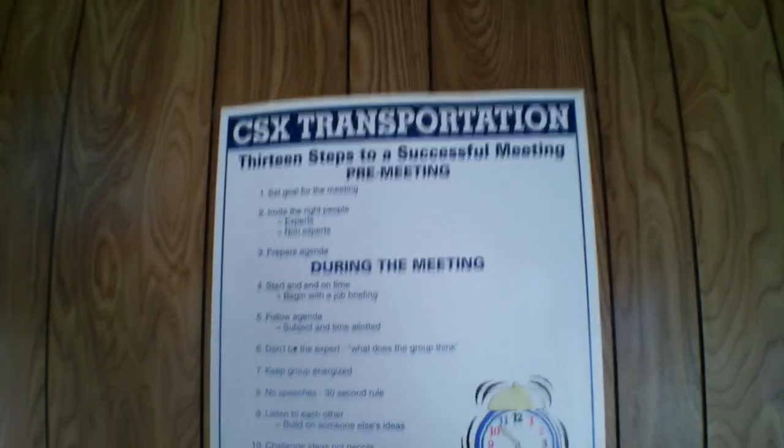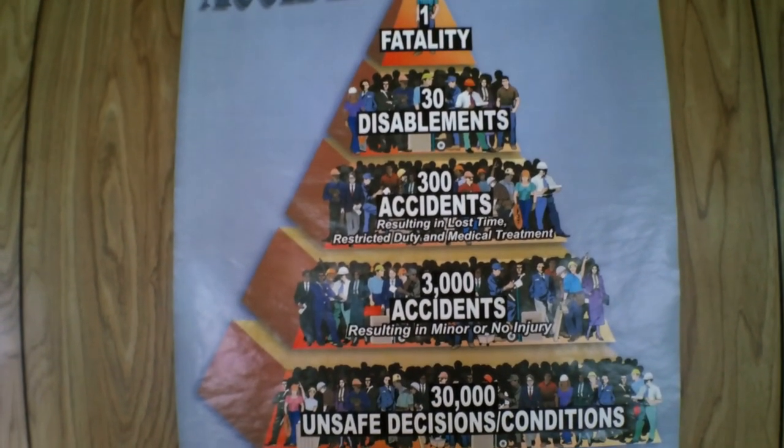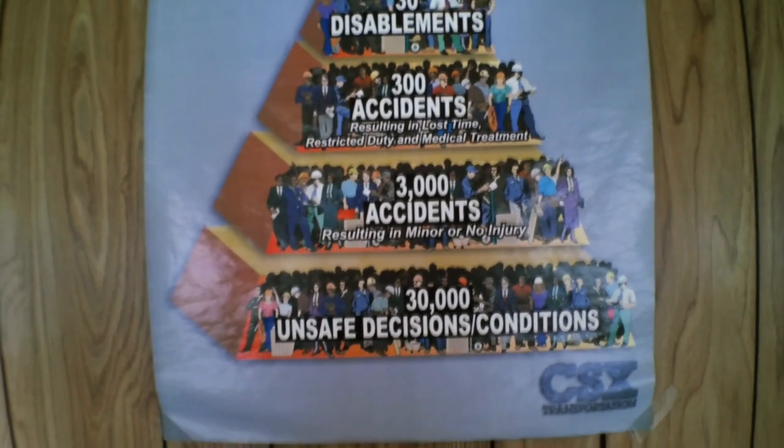So we got a whiteboard here. It looks like the one that didn't have quite as many windows is pretty wide open. There's not a lot to see in here. 13 steps to a successful meeting: pre-meeting, during the meeting. I wonder if they had meetings in here. Accident pyramid: one fatality, 30 disablements, 300 accidents, 3,000 accidents resulting in minor and no injury, 30,000 unsafe decision conditions. I'm not even sure why that poster exists. You got napkins, paper towels, plates everywhere, and a bunch more documents and supplies. I think we're at the end of this car. Yeah, you can get out there.